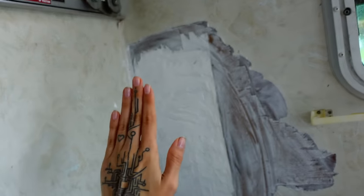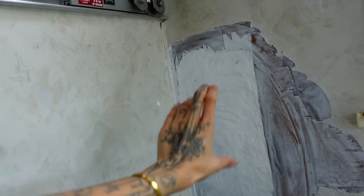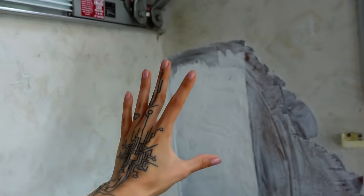I don't know if this is going to work or not, but that's what I just did right now. So I sealed it up as best I could just to make it a little bit more flat, because I'm going to put primer over all of this and then paint over top of it. Also, the backrest is going to be here. I'll probably put a plant or something there, so you shouldn't be able to see it too much.